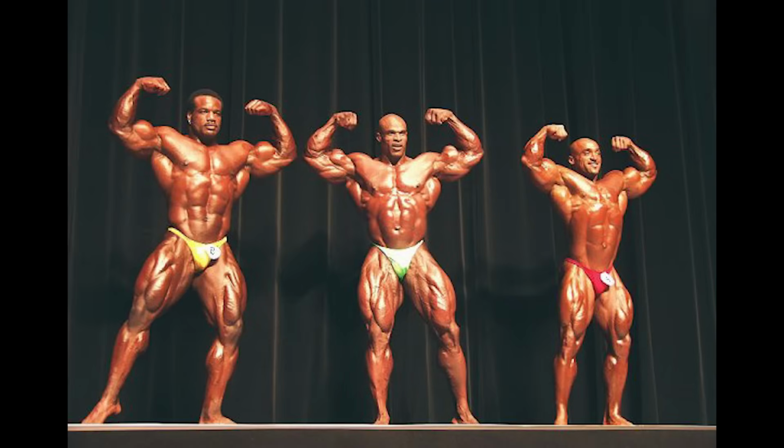And then there's, of course, the legs. The quads are straight up freaky. Not only are they massive, but the separation and overall details are crystal clear, especially on the inner thighs. It's one of those front double bicep poses that really screams dominance and is easily one of the best of all time.